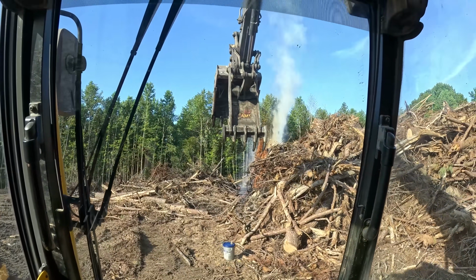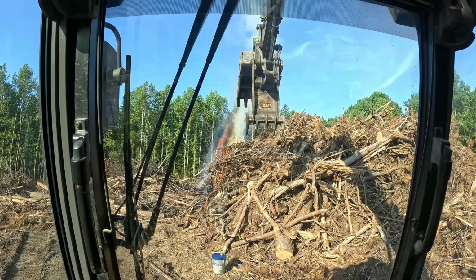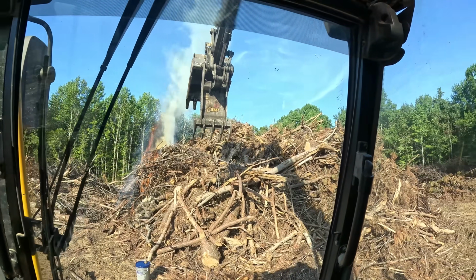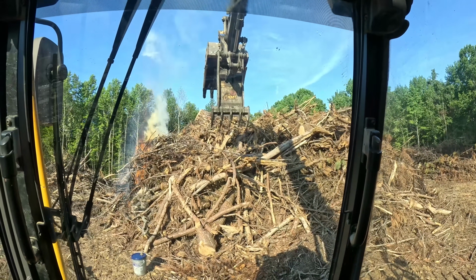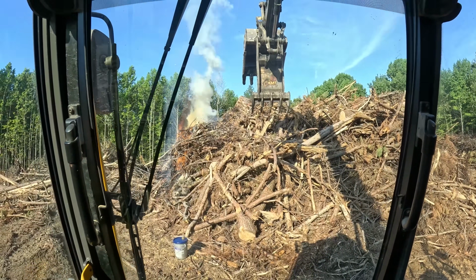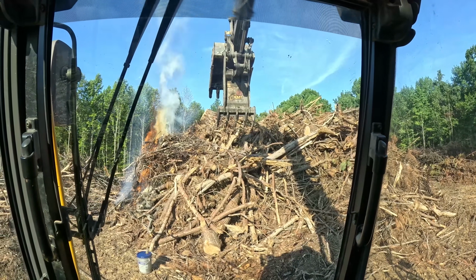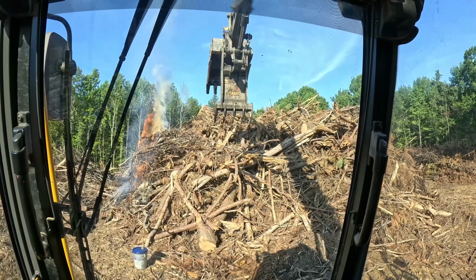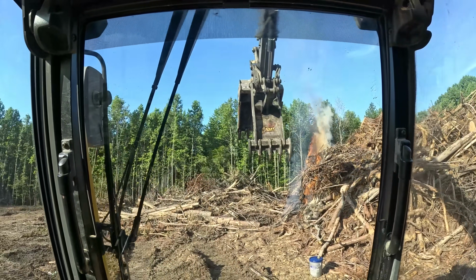So I got the fire started. I'm actually going to do this one a little bit different. I started it backwards. I started on the downwind side of the pile. Normally you want to start it on the upwind side so it pushes it through the pile, but I think this one's going to get burning so fast and furious that I wanted to start on the lower side, so maybe it'd take a little bit longer for it to go through the pile there and not quite get so large. Try not to kill all the trees around it, so we'll see how it goes.